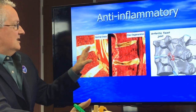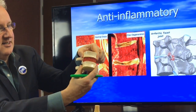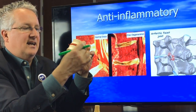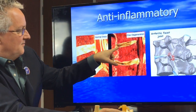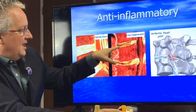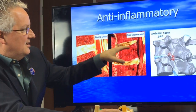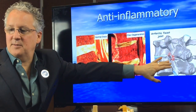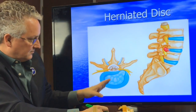Typical disc looks like this. As the disc breaks down, which is a degenerated disc, it kind of gets thinner, and as it gets thinner, you get inflammation on the annulus, and you get inflammation inside the disc. You get inflammation in the nucleus, but you also get inflammation along the end plate of the vertebrae. This will cause back pain. Degenerated discs will cause back pain. As the discs degenerate, you start to develop a little arthritis. That will start to develop some back pain.